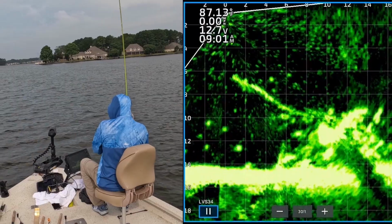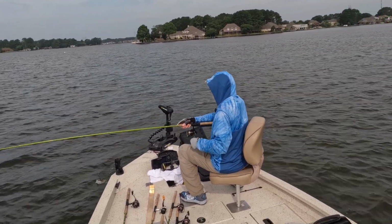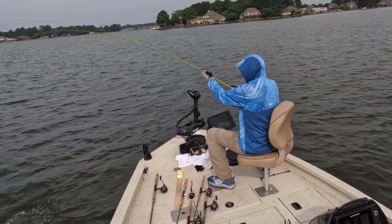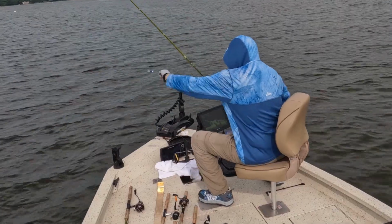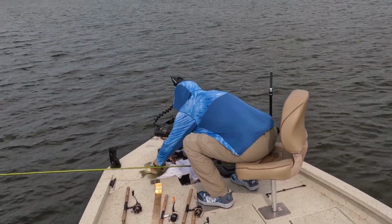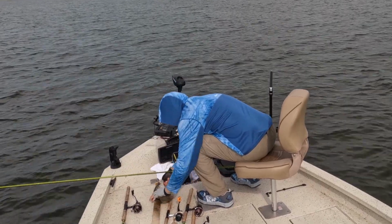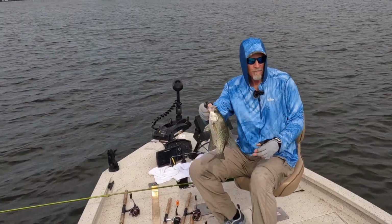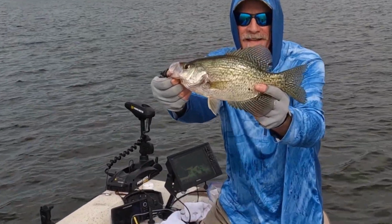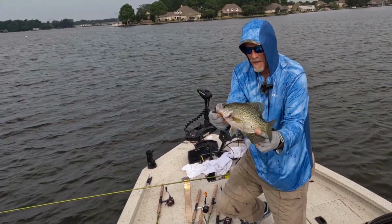There's one. I think it's 18 feet out. Big black crappie. Oh my goodness. Easy, easy. Let you go. I think it's right at 13-inch black crappie. Look at that. Nice black crappie.